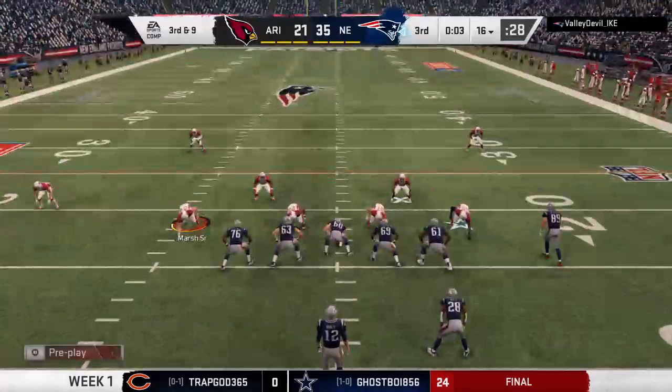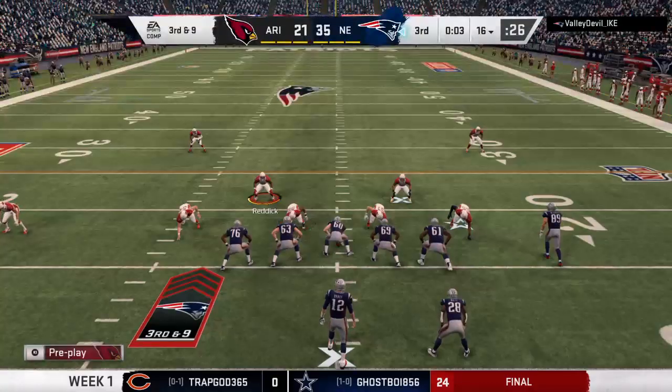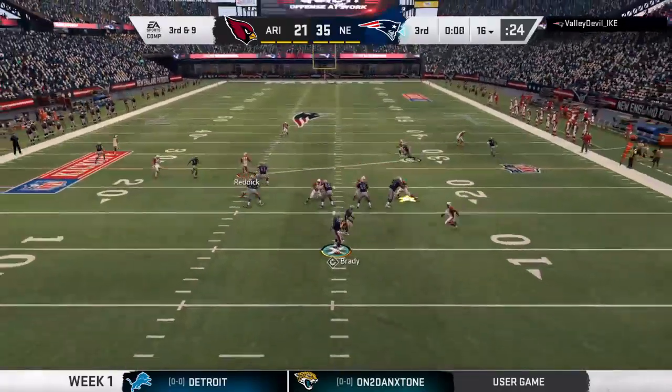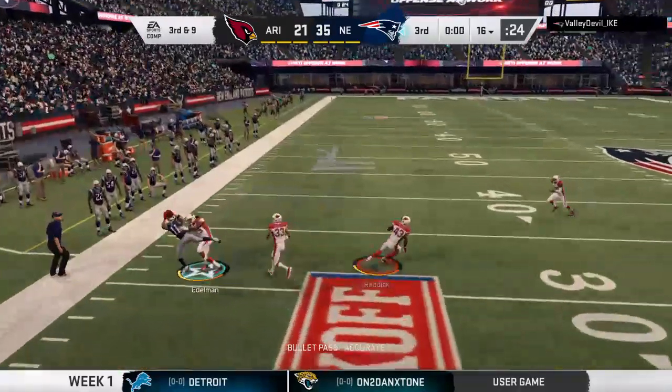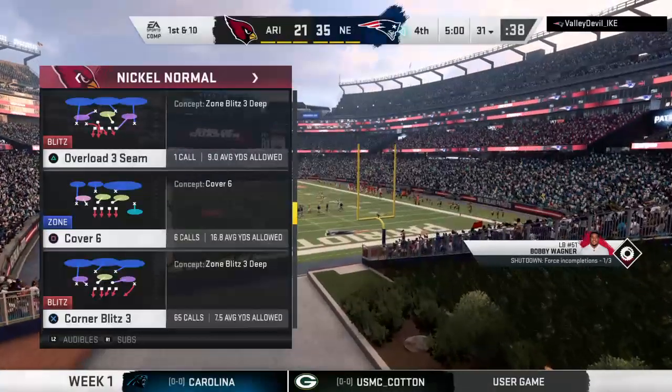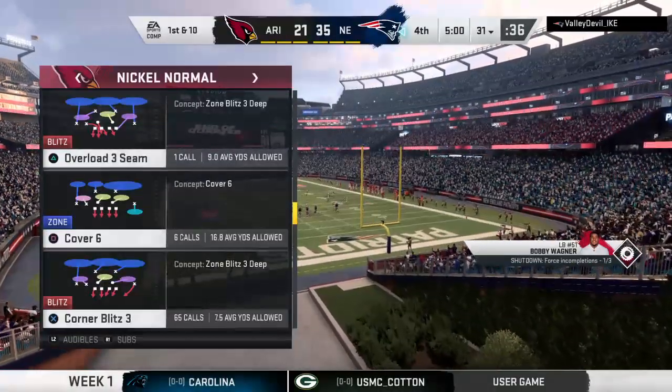And this will probably be the last play of the quarter. Play action. Now it's Brady. And he'll have his man. That's Edelman. Back now in Foxborough. We get set for the 4th quarter.